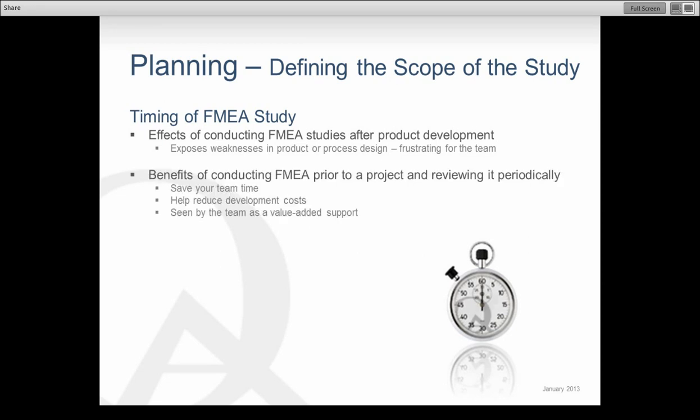The benefits of conducting an FMEA prior to a project and then reviewing it periodically as you develop the product or process: it will help save your team time because you're identifying potential risks in advance so you can incorporate whatever features or controls you need in advance. It'll help reduce your development costs that way, and the team will see it as a value-added support because you're preventing mistakes from happening, you're preventing system downtime, you're preventing these failures from occurring. And so it will definitely be a value-added experience.